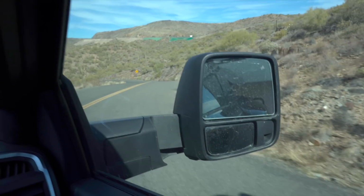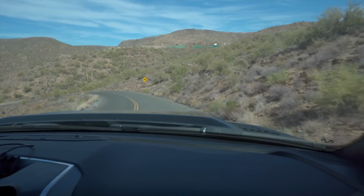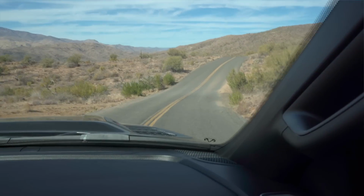Hairpins and everything, huh, babe? Yes. Do I like it? Not really. At least it's paved. Yeah, you don't have the ripple board to add to it.